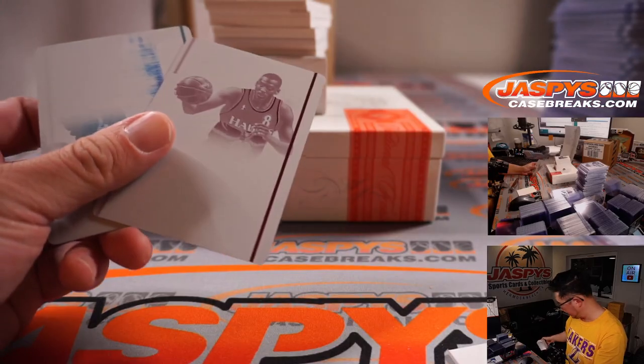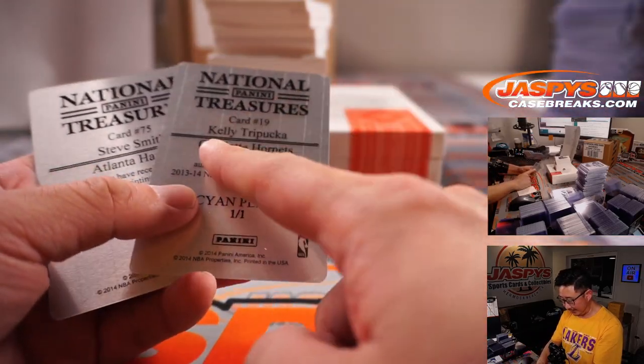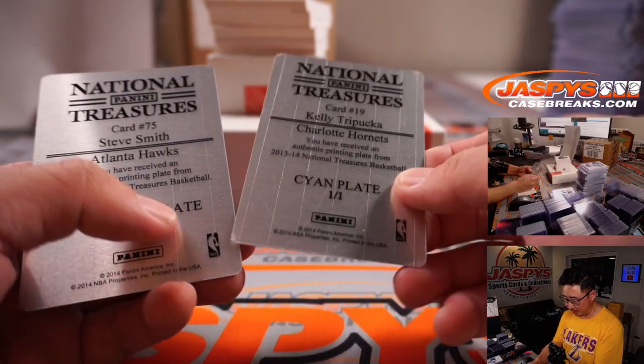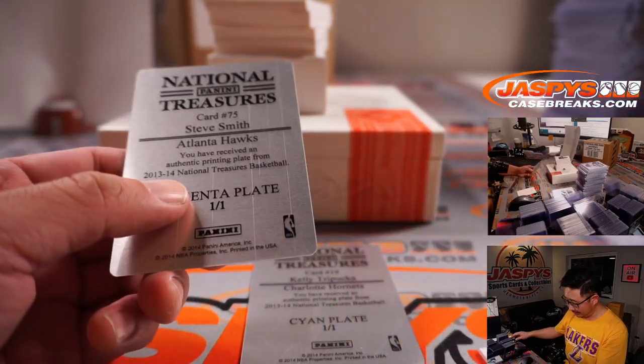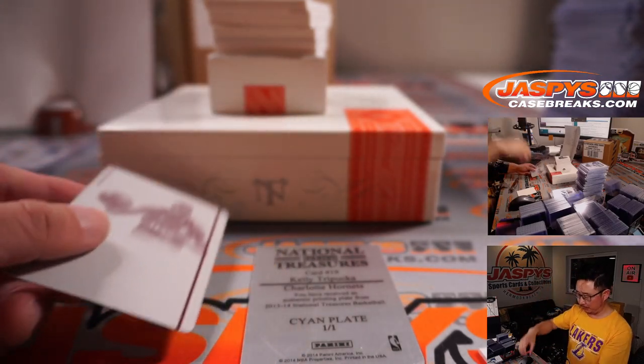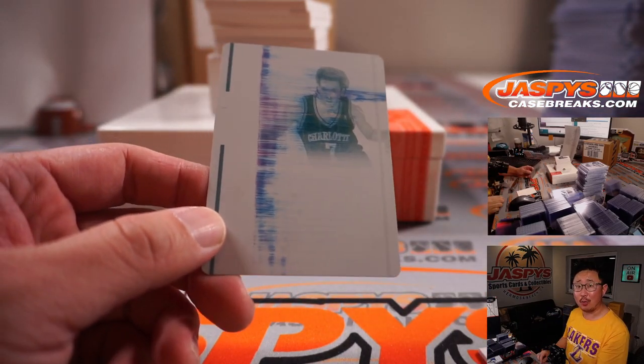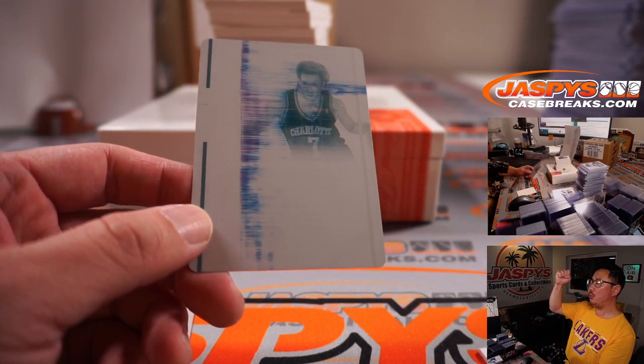Another two-plate box here. We've got Kemba Walker for Charlotte and Steve Smith for Atlanta. Matt, all aboard the Big Hit Express with the Hawks. Woo-woo. And with Charlotte, that'll be Brent. All aboard the Big Hit Express. Woo-woo.